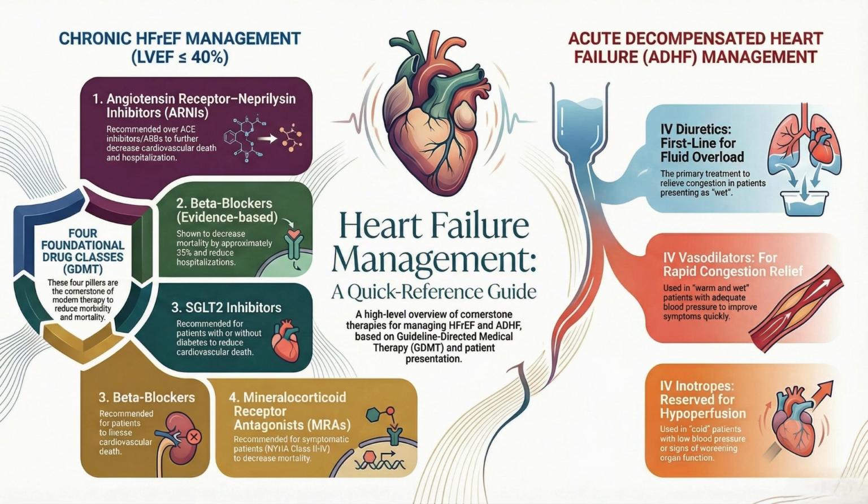You're exactly right. If we block the SNS too hard when a patient is in crisis, their blood pressure will plummet. That's why beta blockers, which do exactly that, are only started when a patient is stable and their fluid is under control. And that's just one system. What's the other big one?